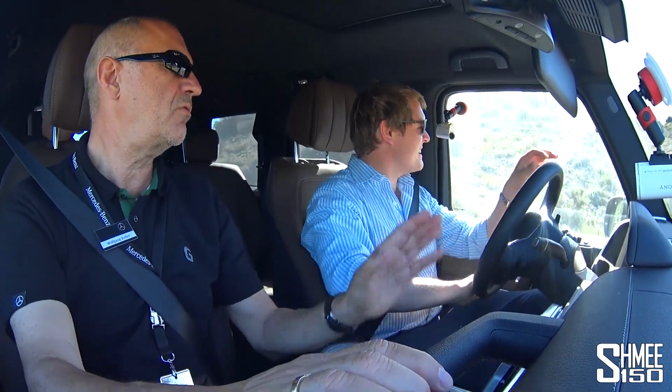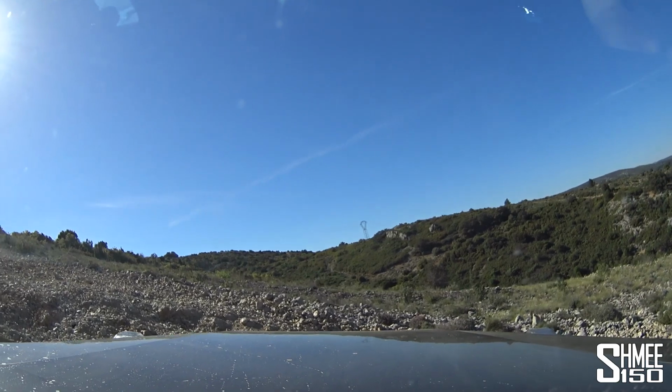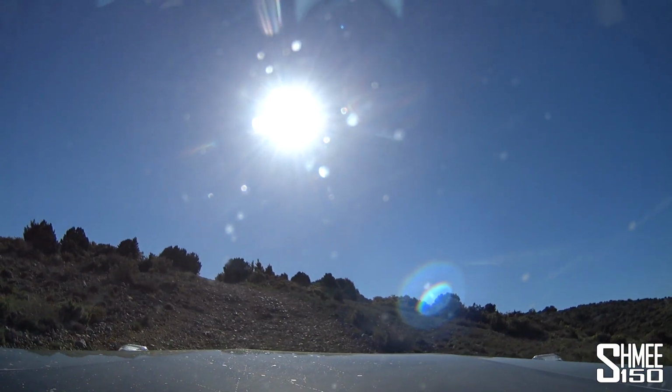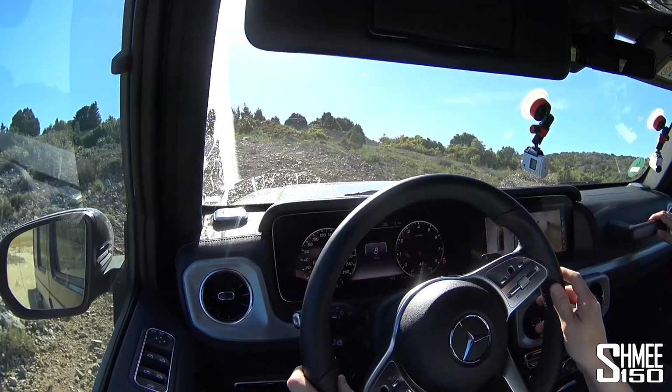Okay, so we're gonna cross over this terrain. Yeah. Obviously, you've got to go for the most aggressive part, which is right here. Yeah. Goodness me. It's so smooth in the way it does it.